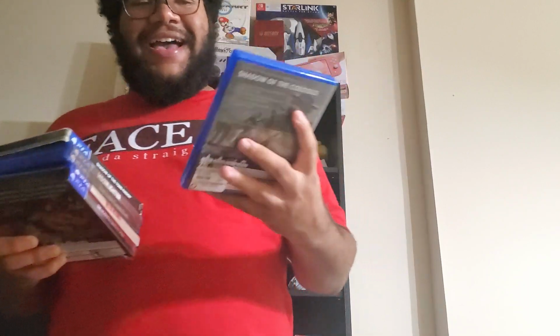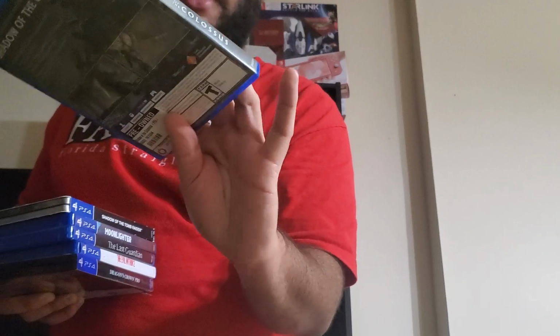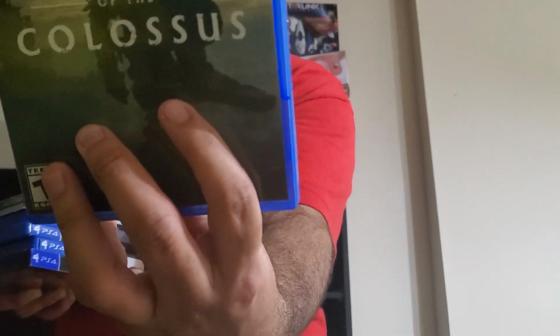Next up was from some of these, all these were from a GameStop buy 2, get 2, or buy 3, get 3, or something like that deal. I don't know what happened to the other games. I don't know if I sold them or not, but this is all I remember from that deal, so bear with me. I got Shadow of the Colossus remastered, or remake. I think it's the remake, sorry.